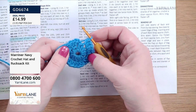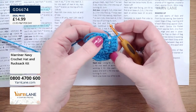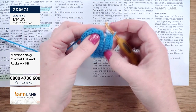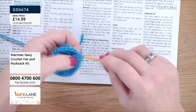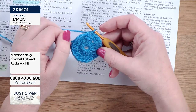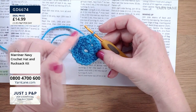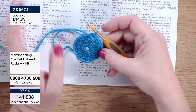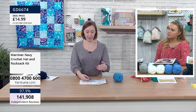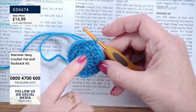When you get to the end, to join it up, you're going to do a slip stitch into the top of the chain that you started the round with. Now when you go in the round like this, you usually do a couple of chain. Your pattern will tell you, you do two chain at the start of each round. That counts as your first stitch. People often get a little bit confused. Why am I doing some chain? It brings your hook up to the right height for the size of the stitch that you're making, and it gives you a beginning and an end of your round to fasten to.